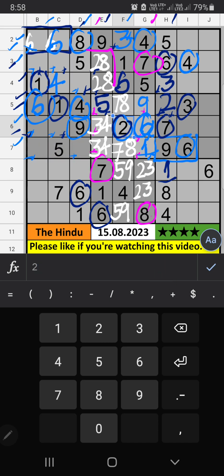We will confirm later. Then 4th grid, 2 numbers are remaining, 3 and 8. It will come in one of these cells. We will confirm later. 6th row, we have 3. So 3 can't come in the cell. 3 is confirmed here. Then 4 is here. Then 6th row, 2 numbers are remaining, 1 and 5. It will come in one of these cells. We will confirm later. Then 6th grid, 2 numbers are remaining, 4 and 8. 5th row, we have 4. So 4 can't come in the cell. 4 is confirmed here. Then 8 is here.